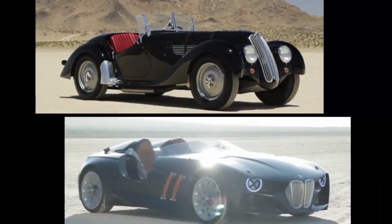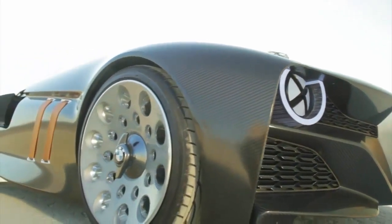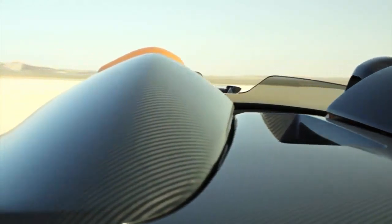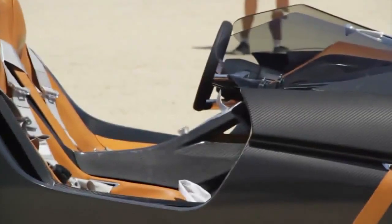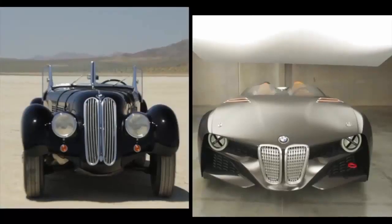Lightweight construction. In contrast to aluminum and magnesium used in the old days, the car is now made of carbon fiber reinforced plastic. It also has no doors. Deep recesses allow access to the car.